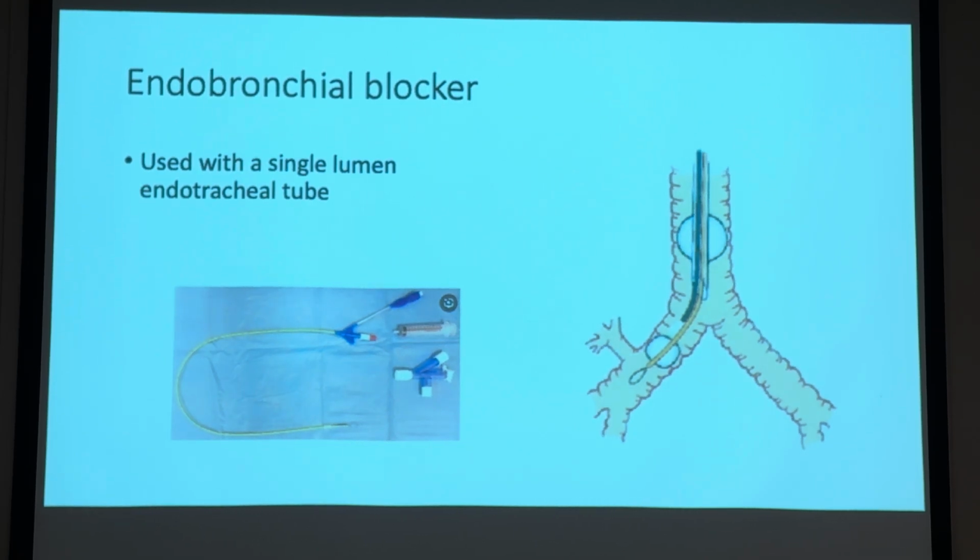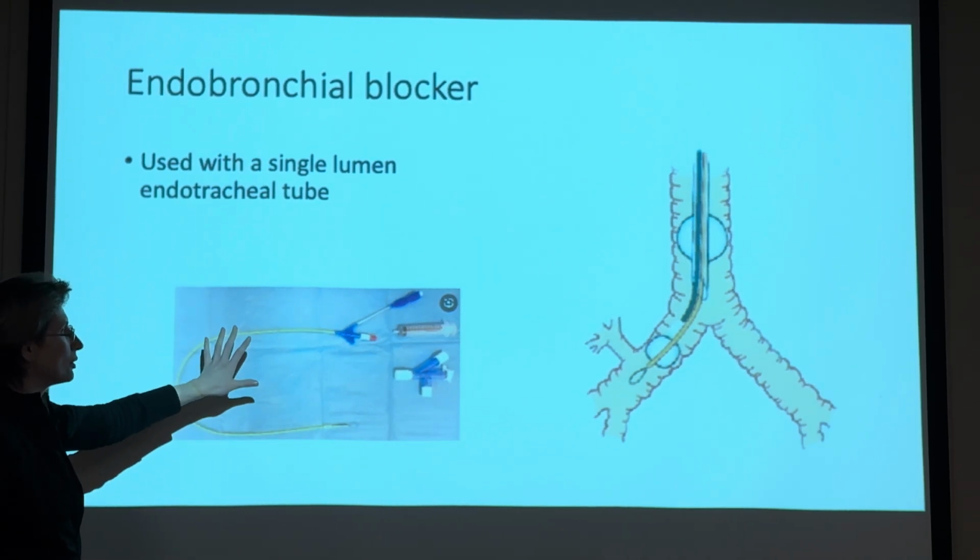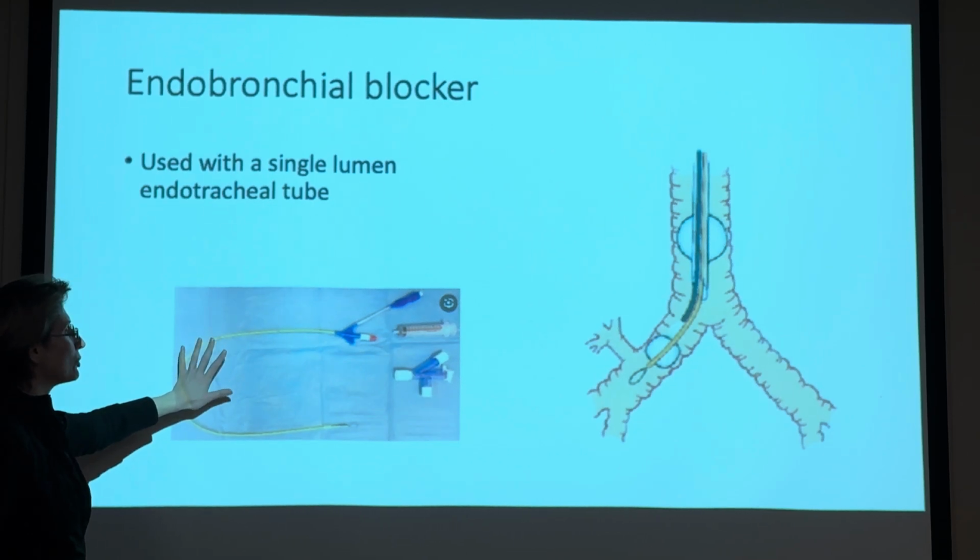For example, it may be someone who's coming from the ICU who already has an existing endotracheal tube, and you don't necessarily need to take that one out, replace another one in, and then at the end of the case, take the double lumen out and put another one in. So it's just a lot of airway manipulation. And depending on what you're going to do, you can achieve the control of the airway with this method as well.